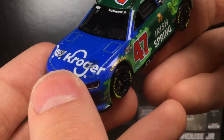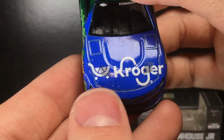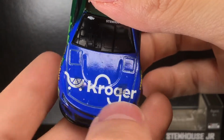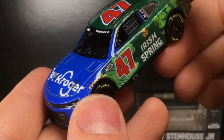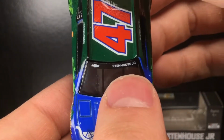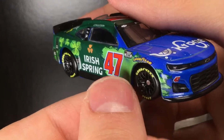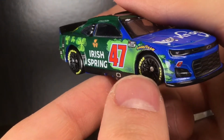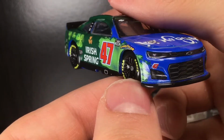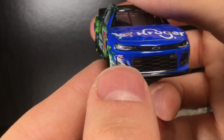So you see the Kroger logo right here on the hood. Clearly, it's not centered. It's actually very, very low, which I don't know if they're trying to get better angles for the TV cameras to get brand exposure. Maybe that's the case. Maybe they just want to be different. Who knows? You got Stenhouse Jr. right there with the front veil into the car. You have this really nice pattern splash tear design across the front fender wells, which looks really nice. The whole front of the car is just a very nice medium tone blue.